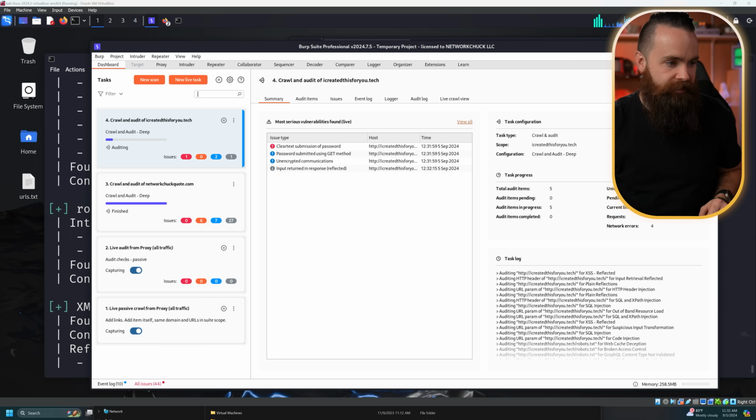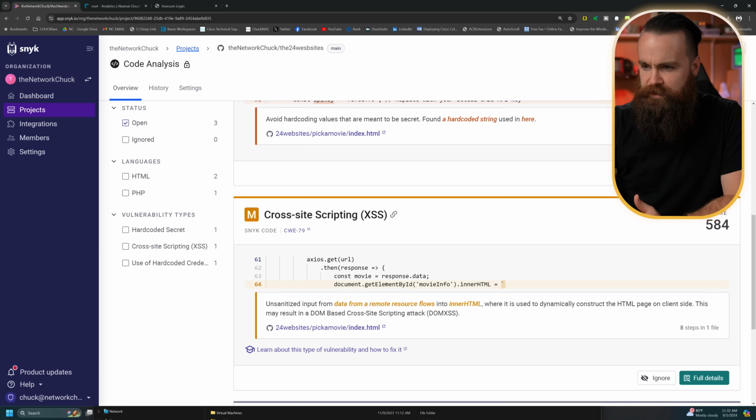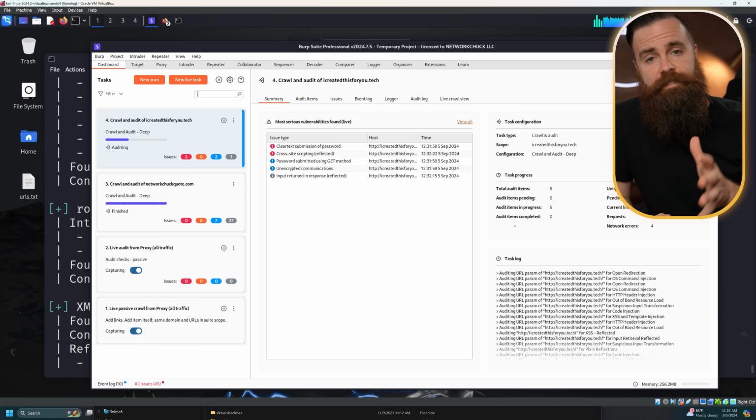All right, looking back at Snyk, our SAST. Yeah, it found the hard-coded secrets, the API keys. Found some cross-site scripting. Unsanitized input, gotta fix that. Hard-coded credentials. Okay, that's not too bad. It didn't find too many things. So that's all the pen testing I'm gonna do. I'm gonna hand it over to Tyler right now.